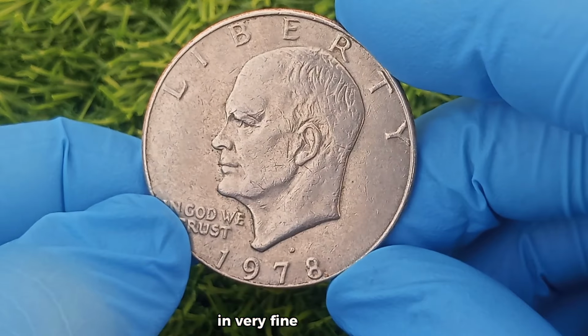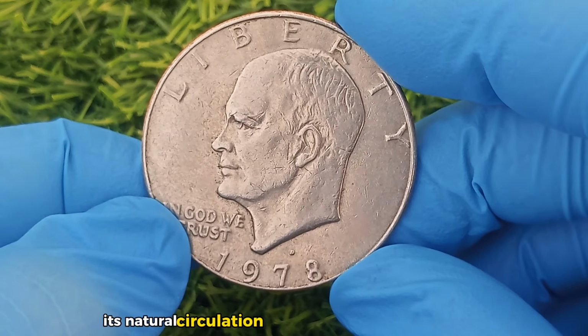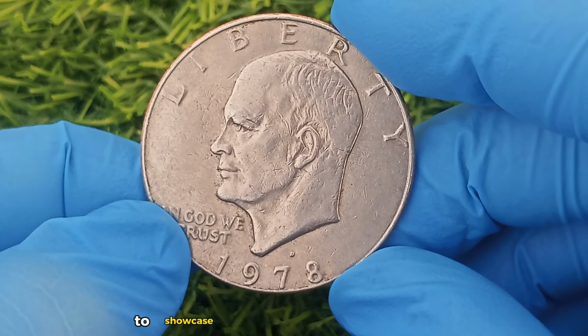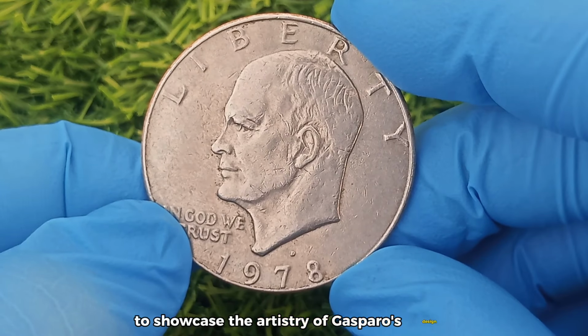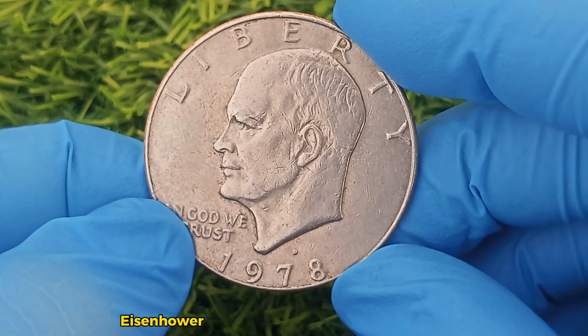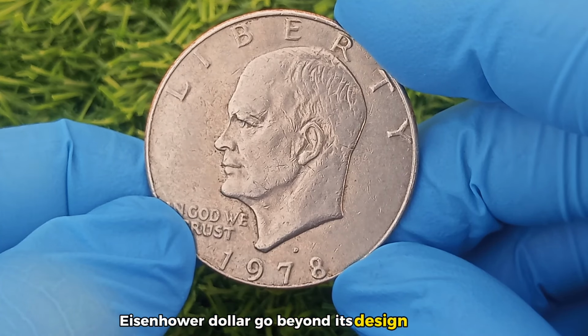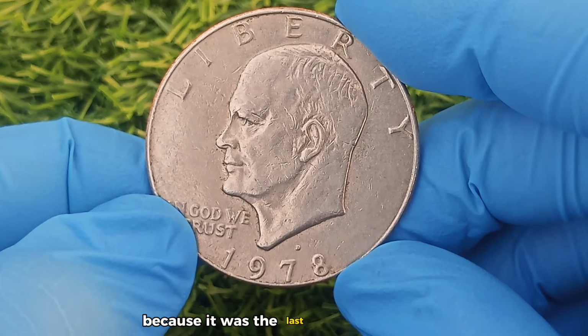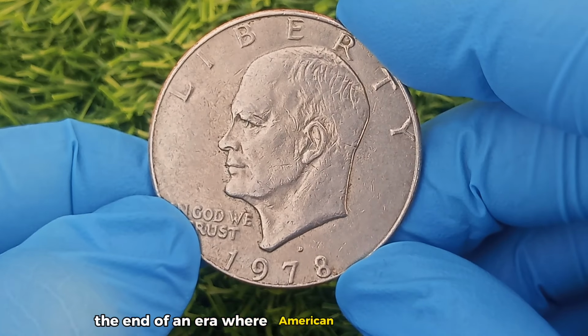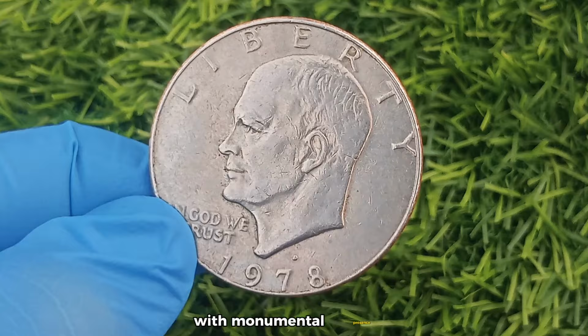In very fine condition, its natural circulation gives it a vintage charm while preserving enough detail to showcase the artistry of Gasparo's design. The unique features of the 1978 D Eisenhower dollar go beyond its design and size. Because it was the last year of production, collectors often refer to it as a farewell coin, the end of an era where American coins were designed with monumental presence.